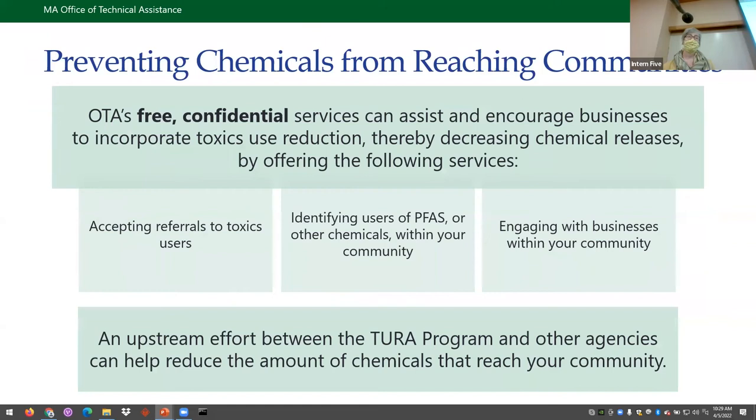But really our goal is to prevent chemicals from reaching the community. That goes for PFAS and all of the chemicals. And we really want to assist and encourage businesses to incorporate toxic use reduction to decrease chemical releases.